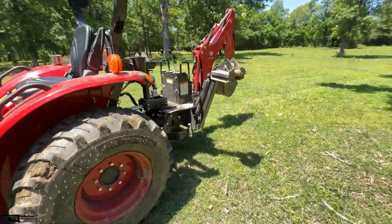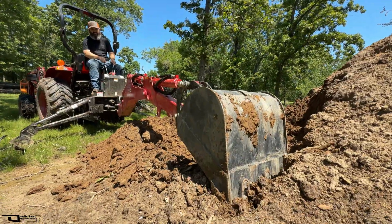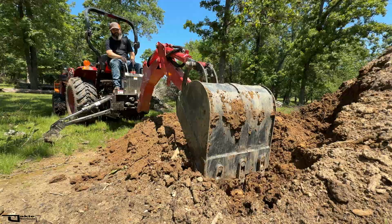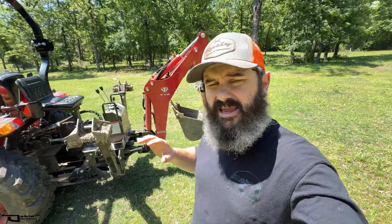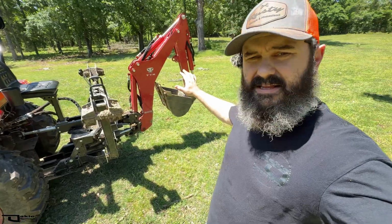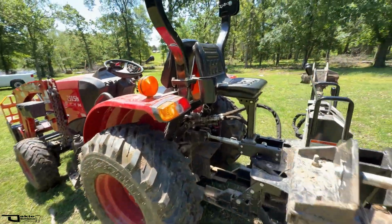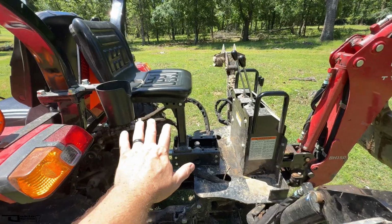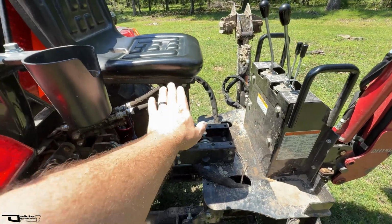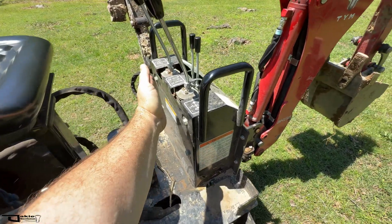Let's move on to the backhoe. No, I was not digging in hard dirt like I am on my property, but nice soft dirt like that is really good to be able to feel what the hydraulics feel like in day-to-day operation. I think that the hydraulics on this feel extremely nice. I do want to mention that Mike has worked with ITC Quick Attach, and they do make a modification to be able to relocate the seat further back because stock these seats are literally up to here.